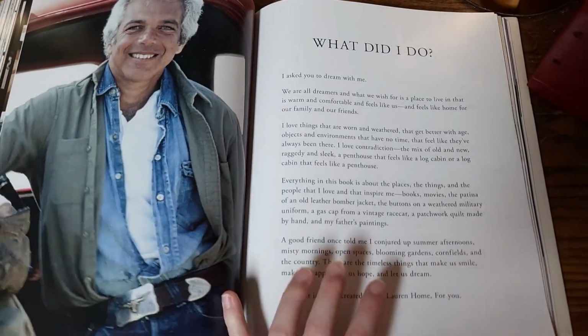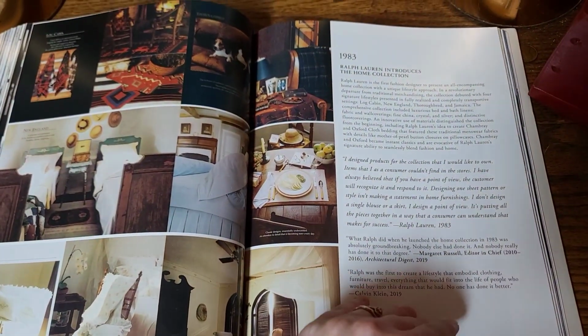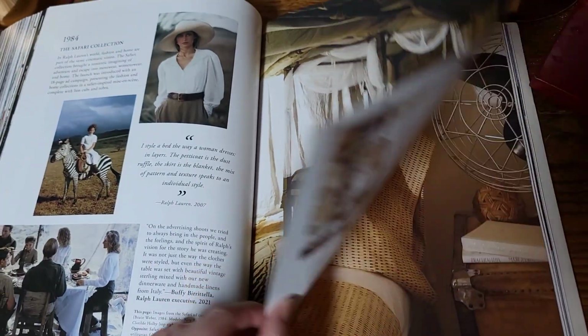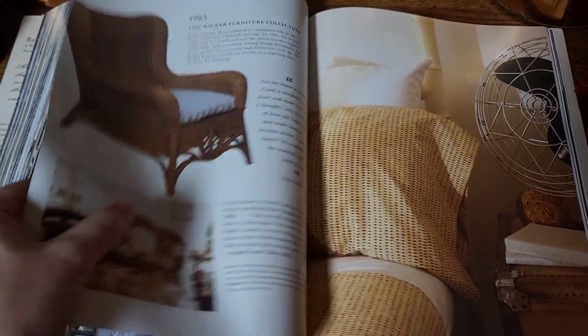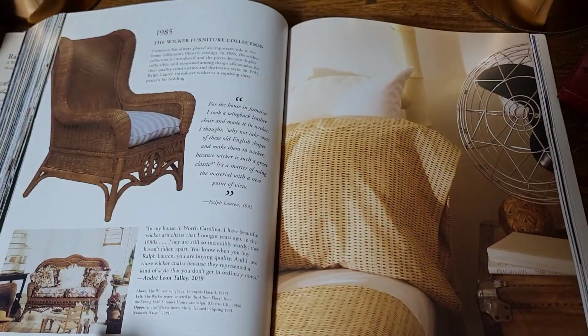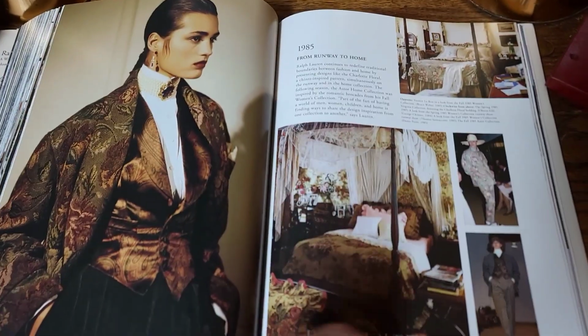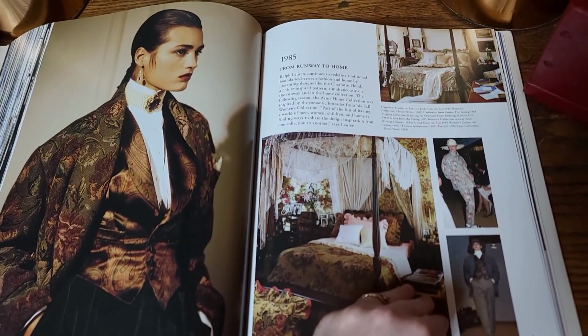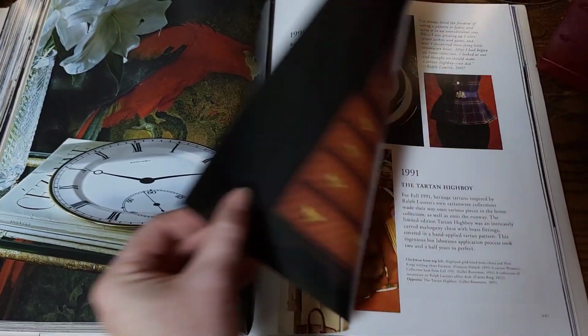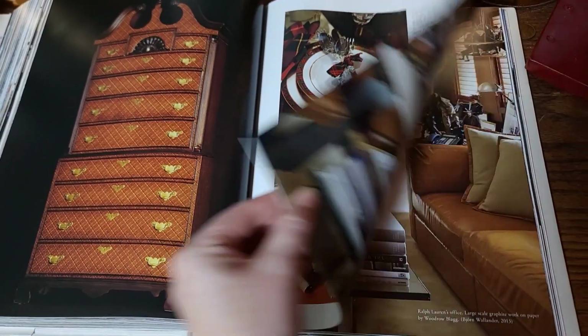This book also gives the history of what he has done and all the work he has done. And I really, really enjoyed looking through this because styles make a comeback. Like, I would totally wear this outfit. But styles do make a comeback, and I would wear that too. I love history, I love interiors, I love fashion. So having this book explain all three of those of a style that I love, Ralph Lauren.